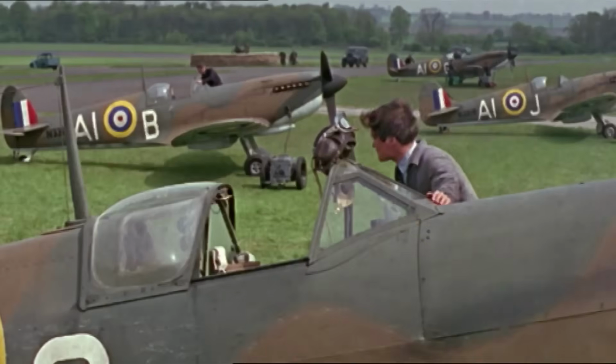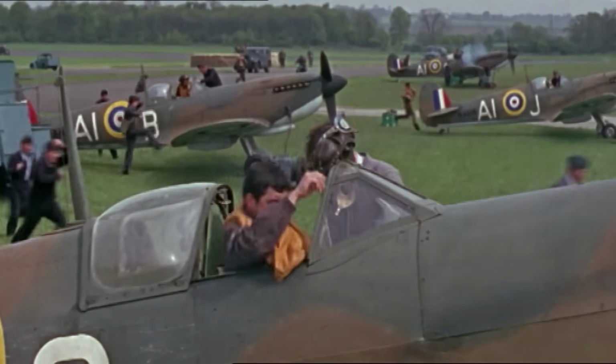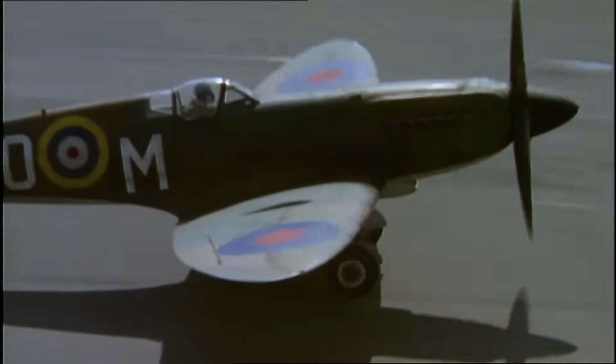Time and again, RAF fighters were hurriedly refueled, rearmed, and returned to battle. Ground controllers attempted to vector them into favorable attacking positions amongst the countless hostile contacts.